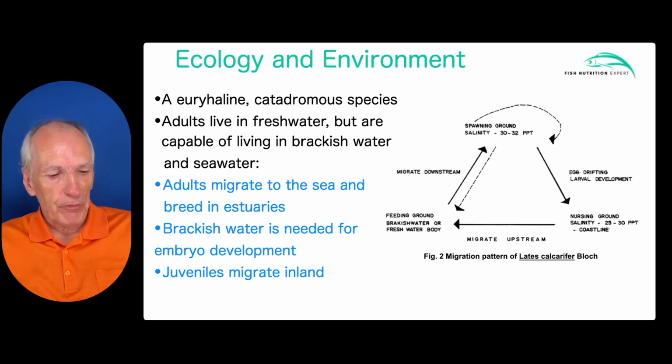So we have this graphic over here on the side, and it just kind of shows you the migration pattern of the Asian sea bass. We have the fish spawning in the sea, salinity 30 to 32 ppt. The eggs drift, and then the larvae develop, and then the larvae hatch, and you have the coastline, the inshore areas are the nursing grounds, and the salinity is typically a little bit lower, especially if you have some fresh water coming into the sea nearby.